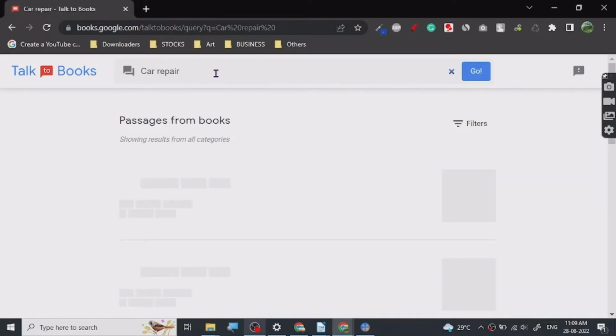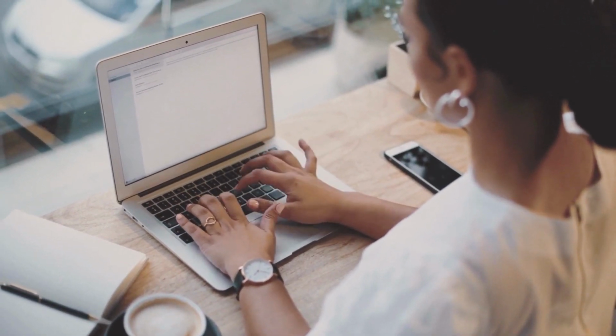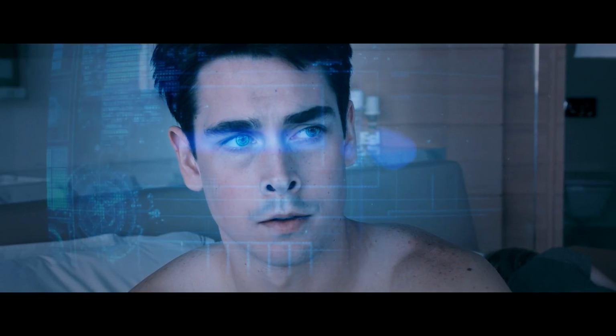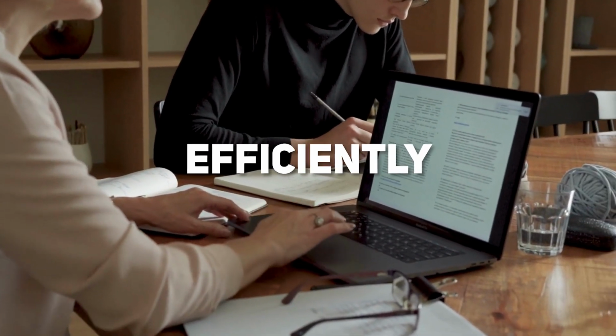For example, you can use the platform to generate new ideas, find inspiration for your creative projects, and improve your writing skills. With Talk to Books, you have the power to become a superhuman, someone who can process and analyze information faster and more efficiently than ever before.